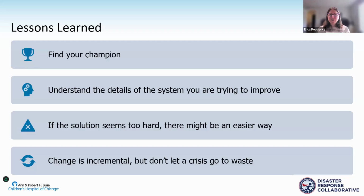And then also, if the solution seems too hard, there might be an easier way to do it. And that was, we were coming into so many roadblocks with our order set with the CT. And it turned out to be a 1-minute fix by one of our IT gurus. And so finding the person who can help you may save you a lot of work. And then change is incremental. We have gone very far with like 2 steps forward, 5 steps back, but the downtime crisis really helped us out. Last slide.